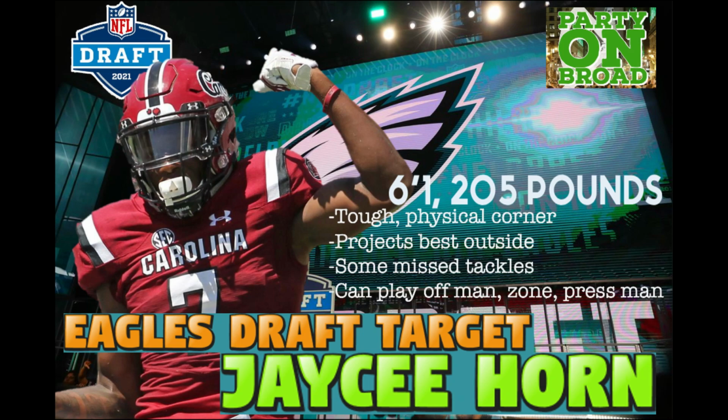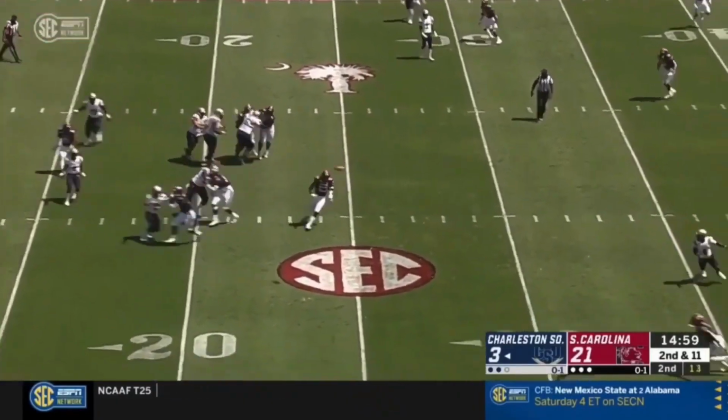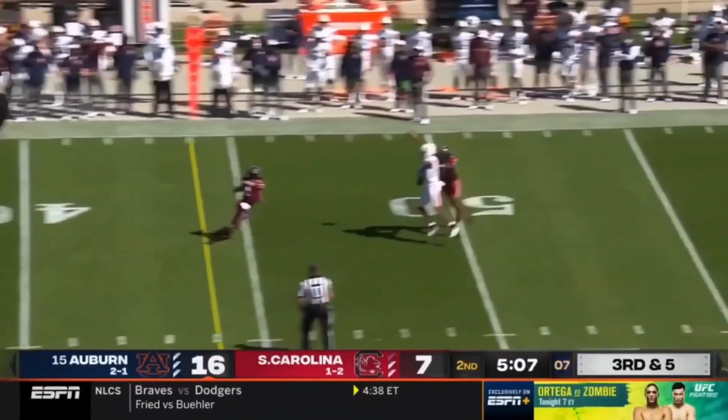I know a lot of people have Caleb Farley. I'm worried about the disc issue. I'm concerned about him. I love Jaycee Horn. When I watch Jaycee Horn, I see potentially, because I know it's a lofty comp, Jalen Ramsey 2.0. And part of the reason for that is you watch how they used Jaycee Horn.